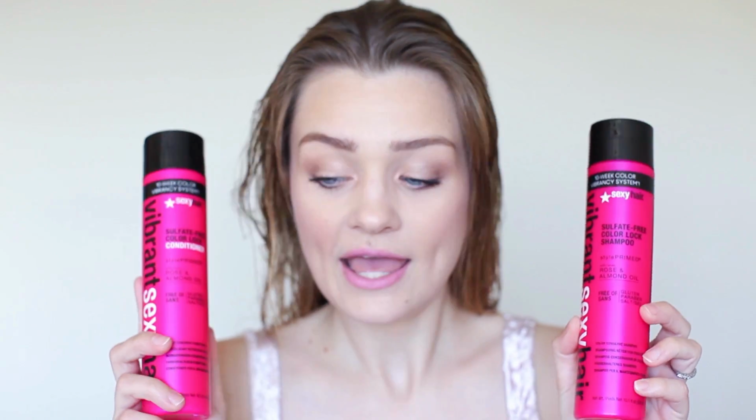And also they are free of gluten, paraben, and salt. So again, if you struggle with things like gluten or paraben in your shampoos, then definitely give these a go.